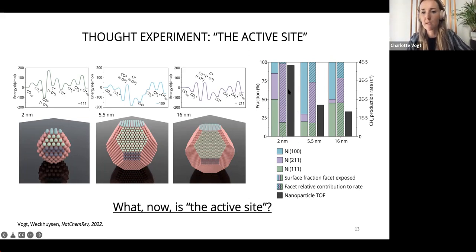So for the small one, we see that most of it comes from 211. I would say for a 2 nanometer nickel nanoparticle, the most active site maybe is this 211 nickel facet. Then we move to a 60 nanometer nickel nanoparticle for the exact same reaction. We see that there most of the activity comes from a 111 surface, actually not this 211 surface.